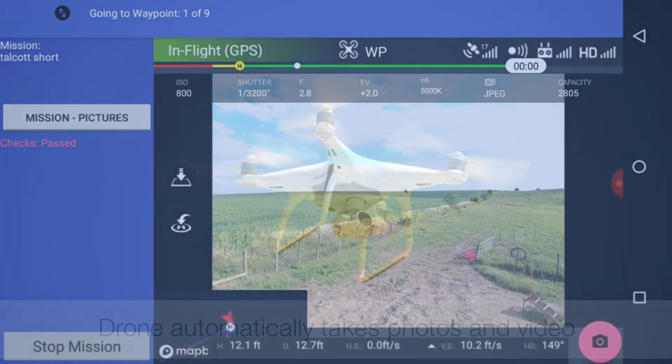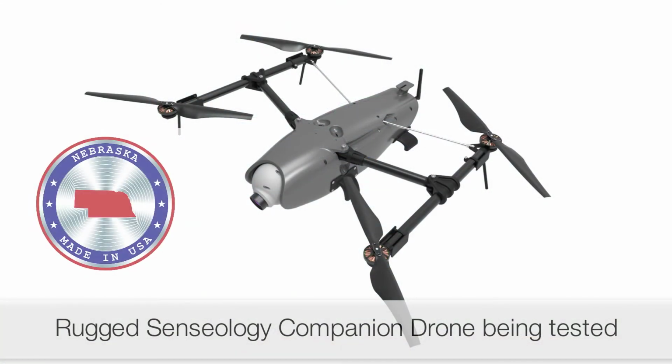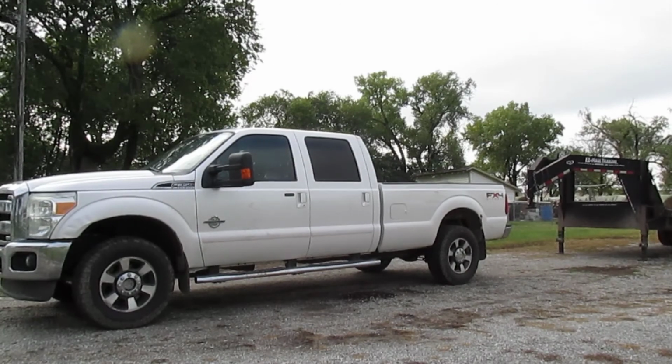Currently, the app uses current DJI and Parrot drones. Soon you'll be able to take advantage of Senseology's longer-range drones engineered specifically for harsh Midwest conditions.